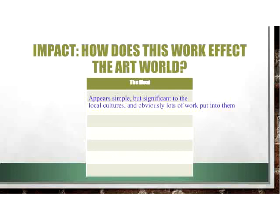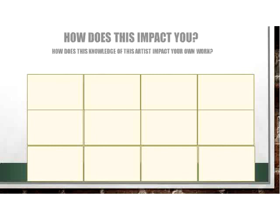Yes, obviously lots of work put into them. They're definitely detailed. All right. And lastly, before we finish today, if you guys could tell me, how does this work impact you? I'll take a box too.